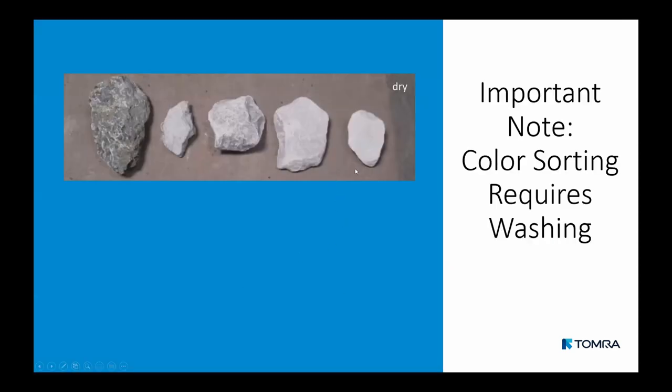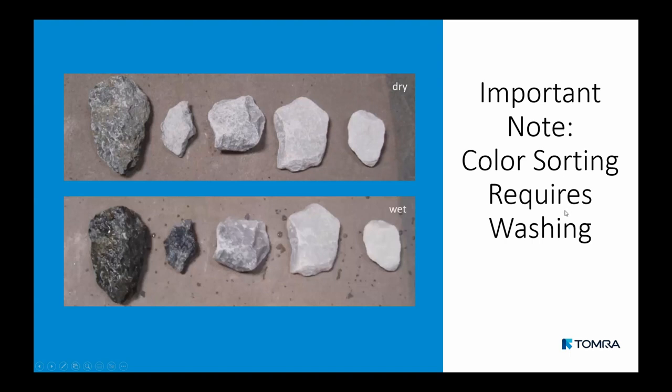One very important note that I'll mention a couple times is that color sorting, near infrared sorting, and laser sorting rely on us being able to see the surface of the rock, which means that we actually need to wash the rock. Not only do we see the surface, but by wetting the material, just like when you see rocks in a stream, the colors actually get accentuated. So for instance, this rock here would be misclassified if we did not wet and wash the material.